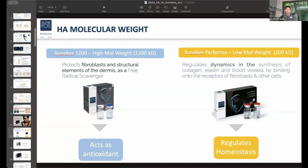Would Sonocos be beneficial for those with keloid scarring beginning to form? I can't really answer that because it's very individual, as every scar is very, very different. If it's starting to form, what I would suggest is you refer them to someone who's used this for scarring, like myself. The answer is it can be.